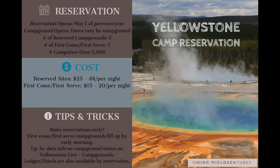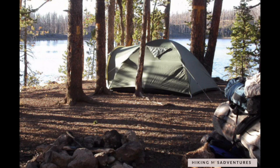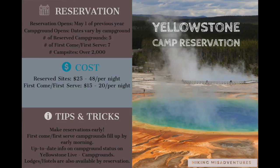Yellowstone actually has a very handy-dandy website called Yellowstone Live Campgrounds, which on the day that you arrive will update by the minute on the status of the campground that you have in mind, whether the campground is open, how many spots are available, and then just for your planning purposes, it also tells you at what time the day before the campsite closed.